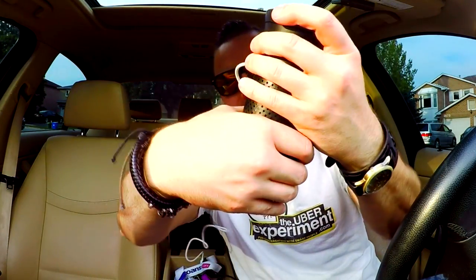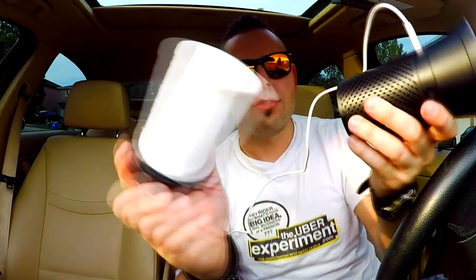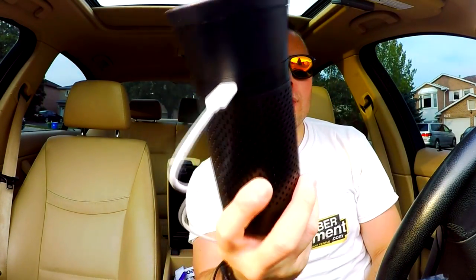So you basically twist it counterclockwise, the base up to here, right? And then you just pull it down, and this is what your filter looks like. Of course, you're gonna know if it's dirty or not because it's just gonna be covered in dirt. This is what it looks like underneath. And then you just push it in and it snugly twists on.